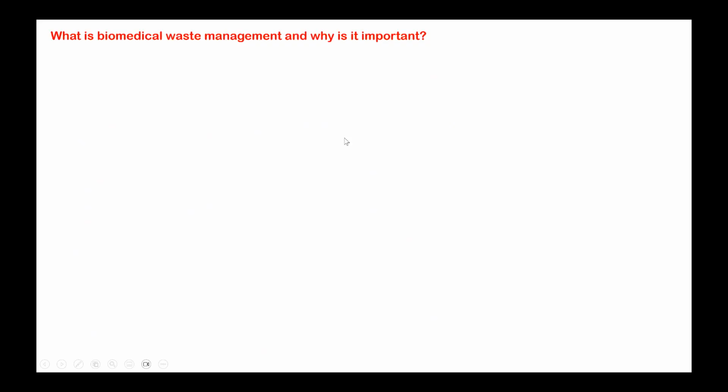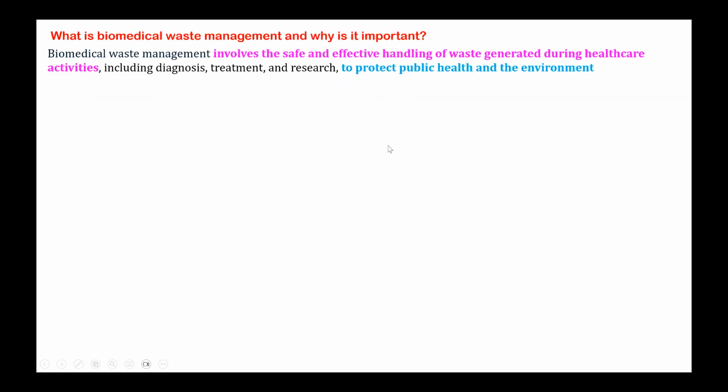So I just made some question and answer type for this description. So first, what is biomedical waste management? Why is it important? Biomedical waste management involves the safe and effective handling of waste generated by activities including diagnosis, treatment, research, mainly to protect the public health and the environment. That's the main reason. And what are the steps in the management of biomedical waste?